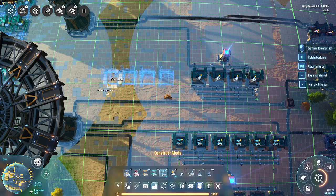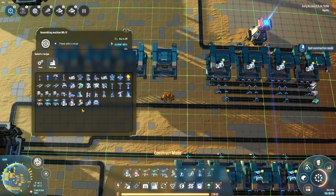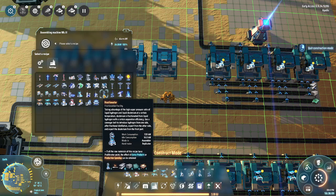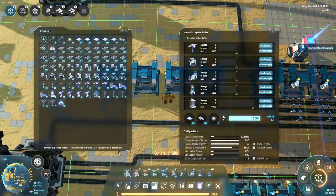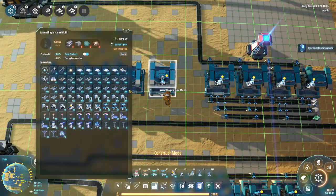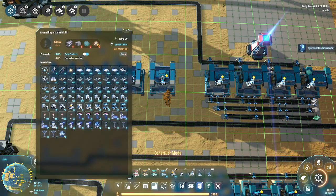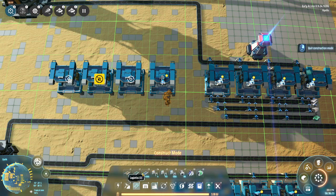Alright, so we're going to do another 4 of these. These are fractionators that we're making here. Yeah, I think it was fractionators. Definitely fractionators. Now, these guys need all the same things as this, except swap out the circuit boards for a yellow chip, or a processor.